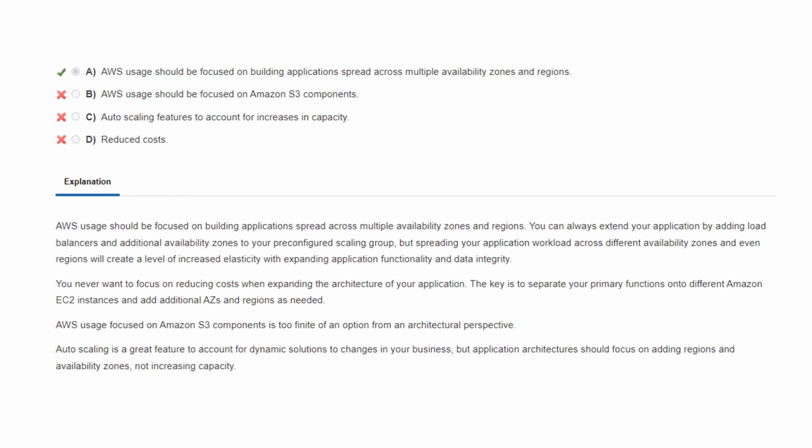You can always extend your application by adding load balancers and additional availability zones to your pre-configured scaling group, but spreading your application workloads across different availability zones and even regions will create a level of increased elasticity with expanding application functionality and data integrity.